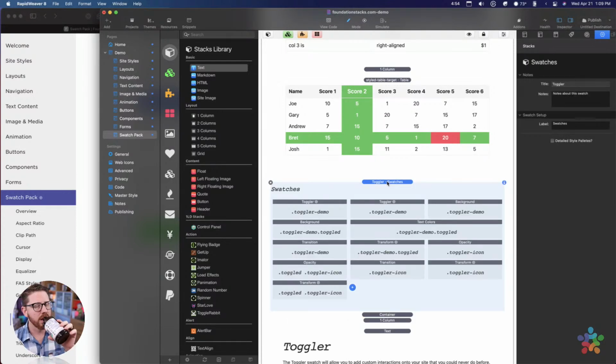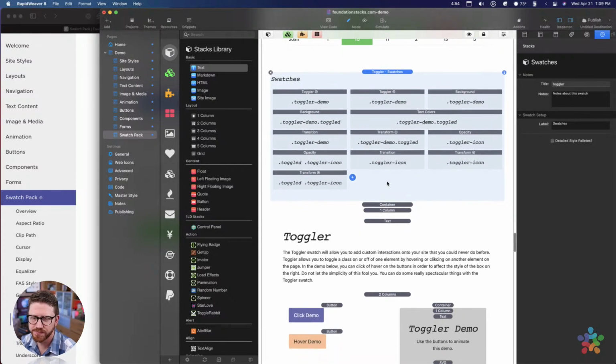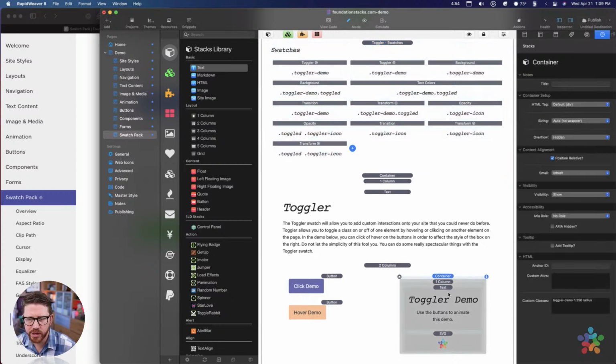Okay, toggler. I may start to speed up a little bit, guys. This is getting long. Okay. Toggler. First off, let's go over really quickly. I'm going to breeze through this toggler.